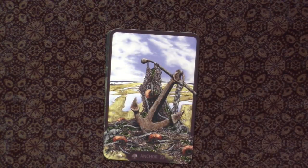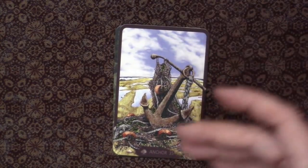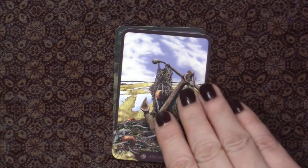Beautiful anchor. Again, I do like, I mean, this is very traditional. I don't understand because it's not hooked to a ship, so what is it actually anchoring? And it's not in the water, so it's not anchoring anything down. But it's quite a traditional image. It's very clear it's the anchor. It's very rooted into the ground, and so definitely has that heaviness of stability there. So it works.